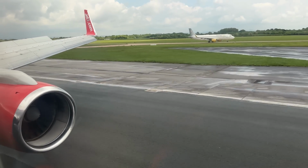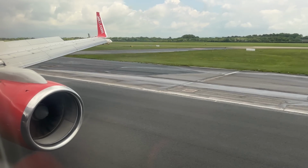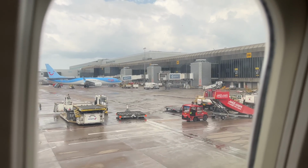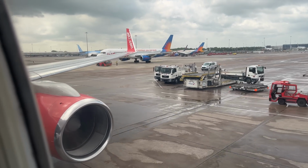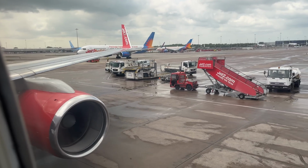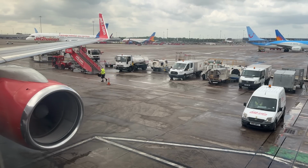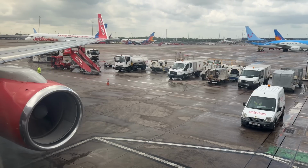And here we are in Manchester. Cabin crew, doors to manual, cross check and report, please. The pilots were kind enough to let me take a quick look in the flight deck.